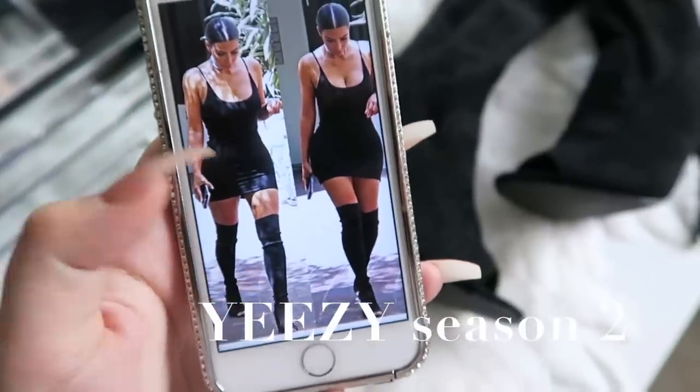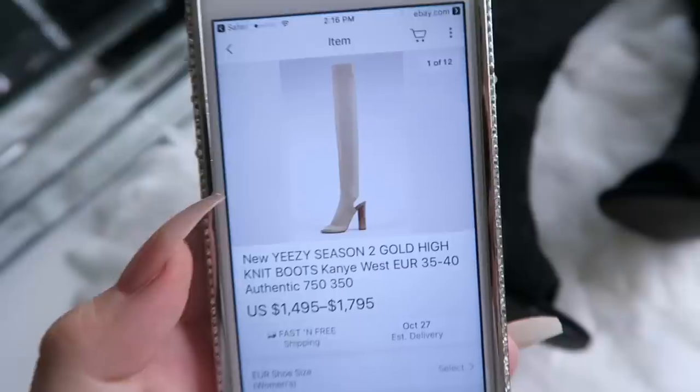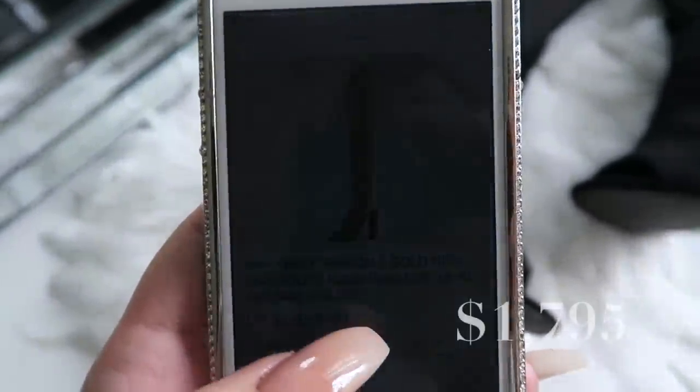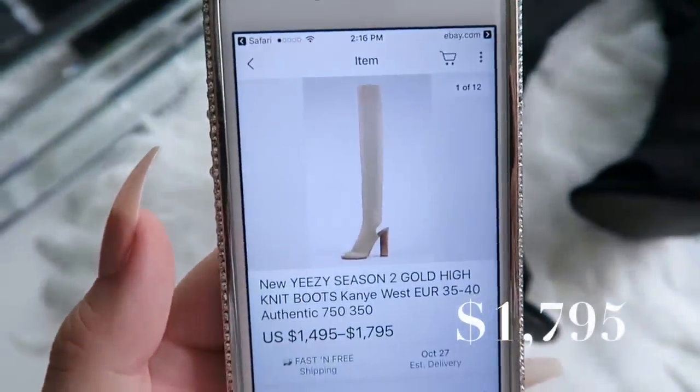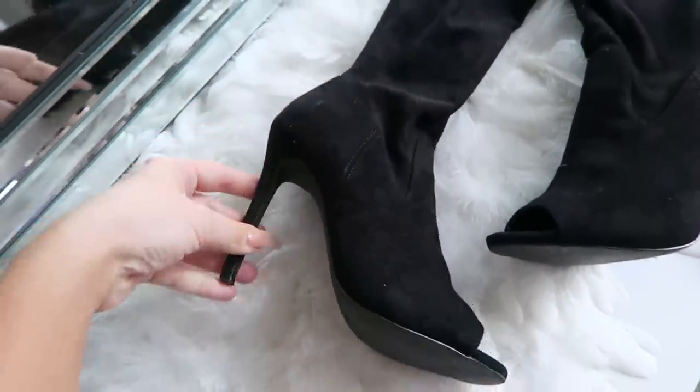All right, now this next pair of boots I can't even find online. I don't know who sells Yeezys, because the only place I can even find them listed online is on eBay for like $2,000. Where are your shoes, Kanye? Where are they hiding? It's okay, not like I would buy them anyway, because I've got these little babies.